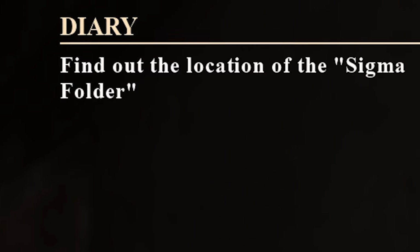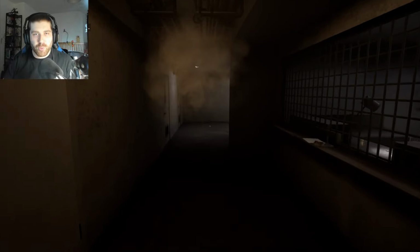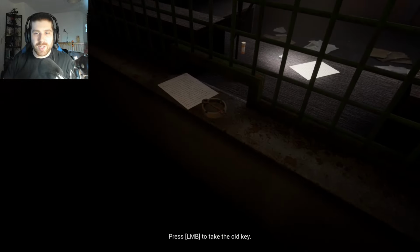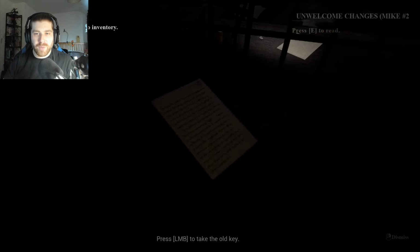Okay, find the location of the Sigma folder. I know exactly where that is. Is there no sprint? I feel like there was sprint before. Oh, okay, yeah, they've definitely changed this. This key before took me so long to find because it was basically invisible. So they've definitely updated this.